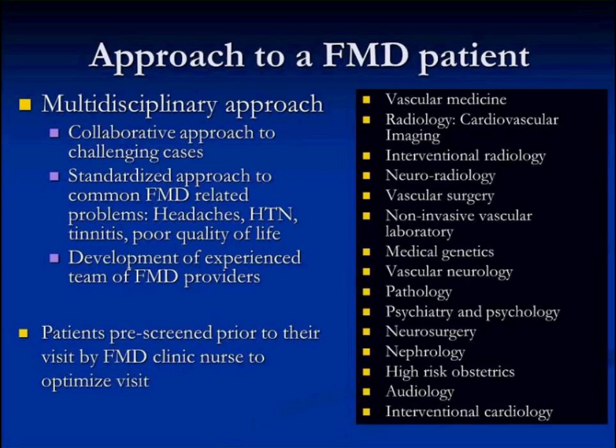I frequently work with my colleagues over here in radiology, that is in cardiovascular imaging, interventional radiology, neuroradiology, vascular surgery, vascular neurology, and we frequently work together to see these patients to provide the best possible care for them. And again, it is certainly important that if you come across a lot of these patients, you develop your own team of physicians in all different specialties who are interested in this disorder, as well as those who have experience in it, as then you will provide excellent care for your patients.